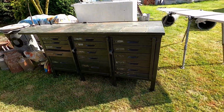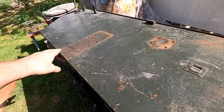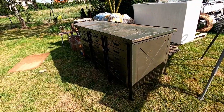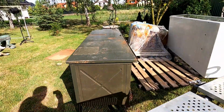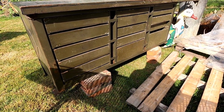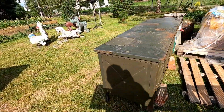So the only thing I'm not sure about is what to do about this top, because you can see where the tools were mounted. But yeah, I have some thinking to do on that. And then really, it doesn't really need anything other than that. Oh yeah, it does need one thing. Because this was in a vehicle, the back of it was supported by the wheel hubs. So there was no reason for back legs. So I'm gonna have to weld on some back legs to it and match the paint. But other than that, it is 100% ready to go. It just needs cleaned up and something done with the top.